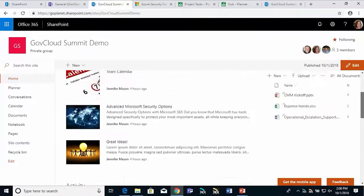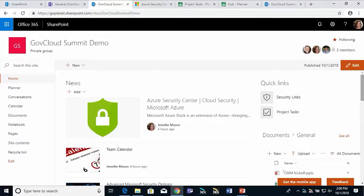Now what's great about this site experience that I'm showing you here is I have done no customization to it. The out-of-the-box template is going to provide me all of this content. So I simply had to go to the home page, start adding my news, start adding my links and my documents, and as I was doing that, the activity feed started to complete. So with zero training and not a whole lot of planning and effort, you're able to provide users with these tools that they're able to very quickly and easily go and start to use for their team.